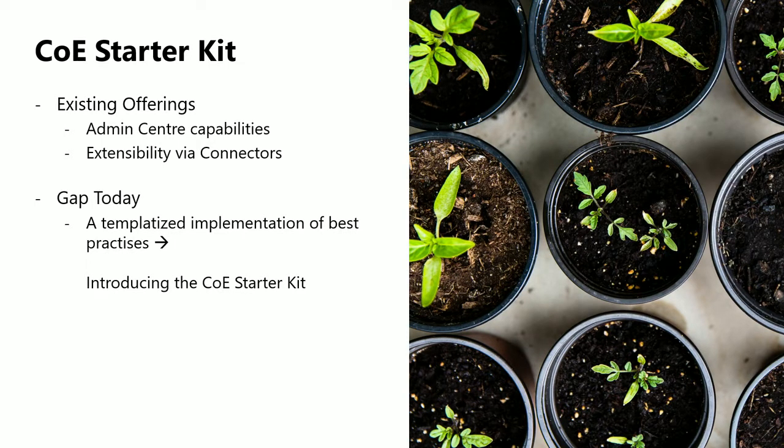There's a gap today in offering templates to implement the Center of Excellence, and that's where my team has developed the Center of Excellence Starter Kit. It's shipped as a solution in Power Apps, so you can install it as a solution. It contains Canvas apps, model-driven apps, and flows that provide a starting point for your Center of Excellence efforts.